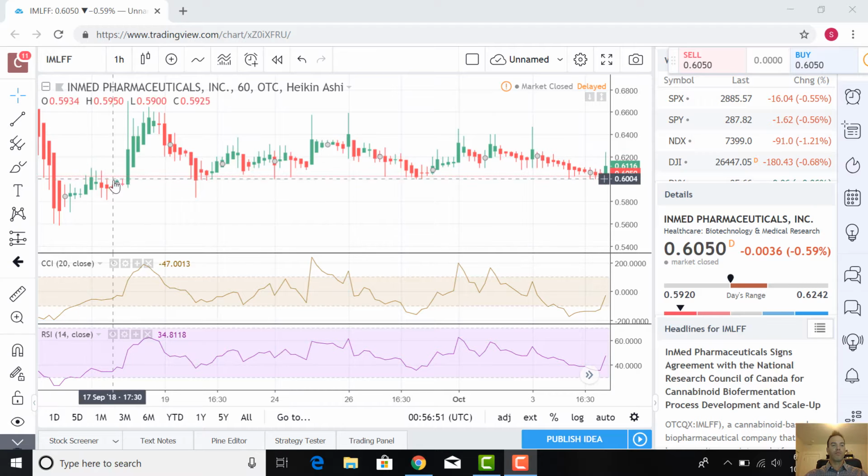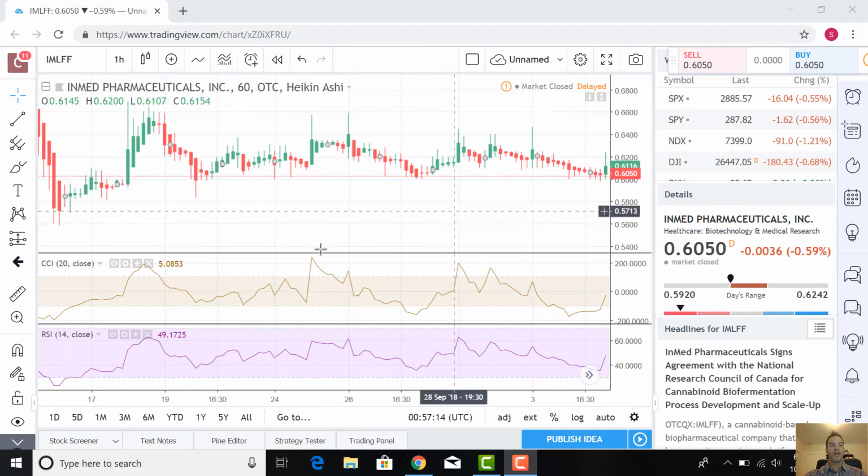Resistance is when there's a level, when there's a price, that the pricing chart never wants to go below. It will come down onto it and bounce off. And look what InMed is doing. It comes down to 59 cents, back up, comes back down to 60 cents, back up, bounces, bounces. We're experiencing another bounce right now. So this 60 cents is definitely a price of resistance for InMed.